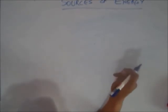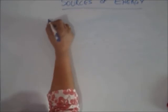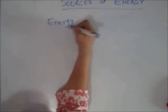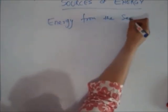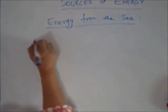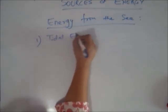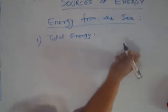Let's now go to the next source of energy, the sea. You would see that the sun plays an important role even in this kind of energy. So if we discussed solar energy, now we are discussing energy from the sea. This has many types. The first one is called tidal energy. You would have heard of low tide and high tide. Right? What are they?